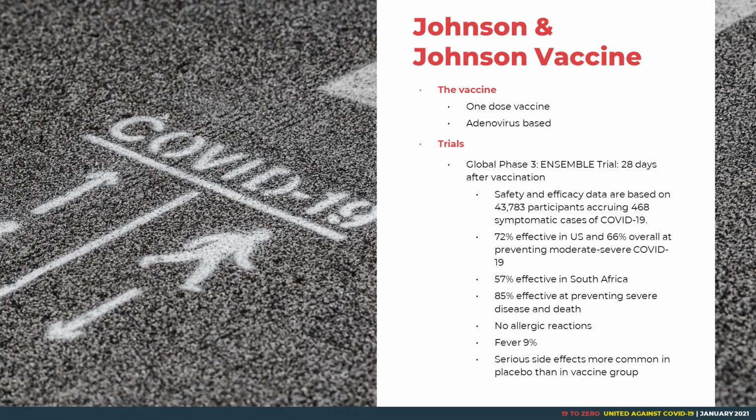The Johnson & Johnson vaccine is another adenoviral vector vaccine. The main difference here from AstraZeneca is that this is only a single dose vaccine, so a second booster dose is not required. The global phase 3 ENSEMBLE trial had 43,783 participants, which is very large in terms of vaccine trials. 28 days after vaccination, it was found to be 72% effective in the US and 66% effective overall at preventing moderate to severe COVID-19.